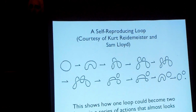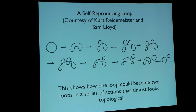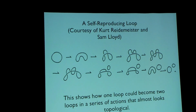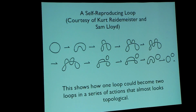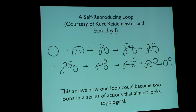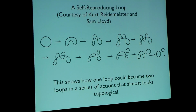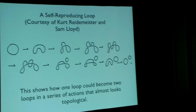Here's another one. It turns out that a circle can turn into two circles, and I can prove it. This is the proof. I'll just walk you through it. You see, one circle slides underneath itself a little bit, and then it slides underneath itself a little bit more, and then something happens. They just slide down. The bubble comes out, and then the circle just relaxes back into its original form, and there are two of them. Can you show that with your own?